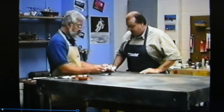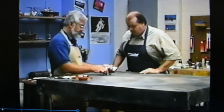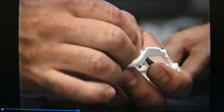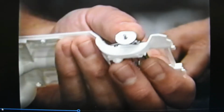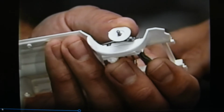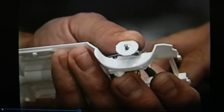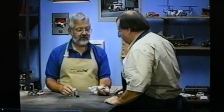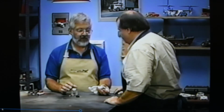Right. So we'll start by taking the brake disc, putting it over the spindle at the angle we want, and holding it in place. Okay. Now we'll be trying a new type of glue, liquid glue, to fasten that brake disc onto the chassis. We'll be using this while it's not as quick as super glue. It does provide a much stronger joint.